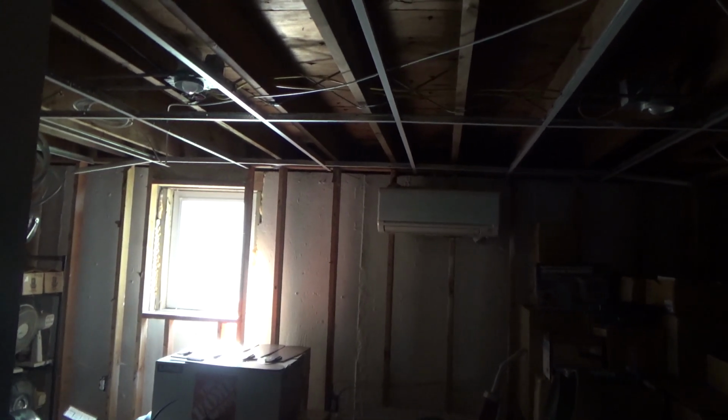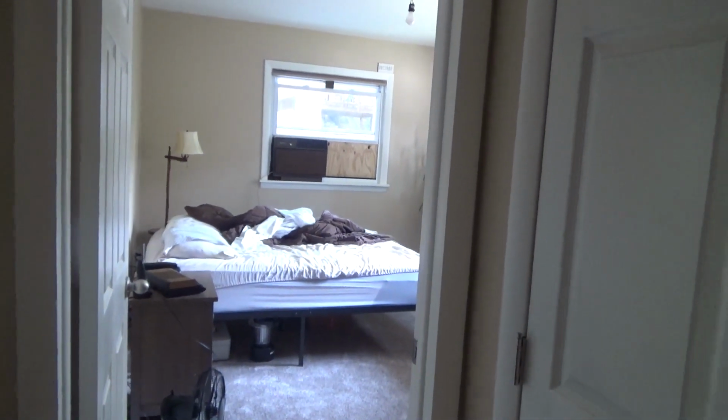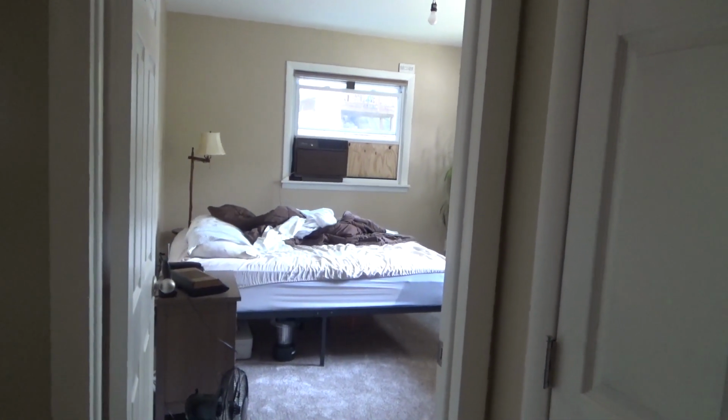That's not bad at all. That's actually better than the rest of the house. So this may not be as much of an issue. Alright, well, that's not bad. Oh yeah, it's definitely colder up here. I can feel it. Alright, good. So it's staying warm downstairs, so I'm not concerned about that as much as I was.